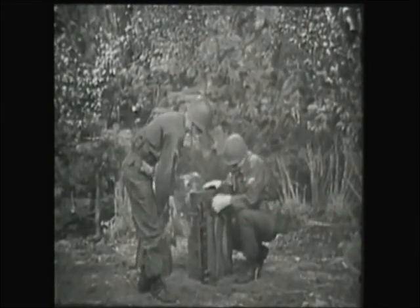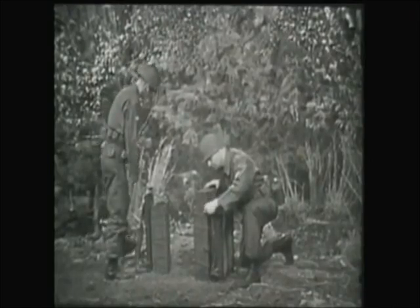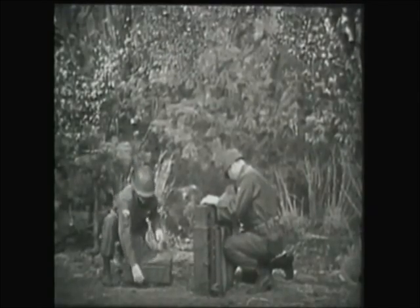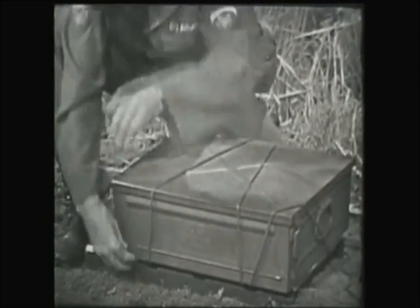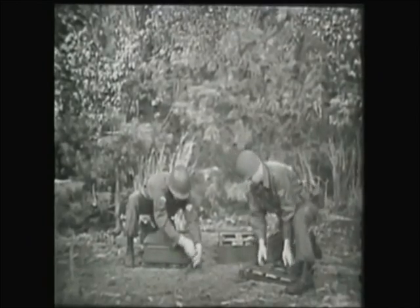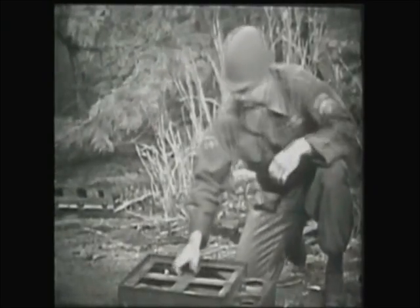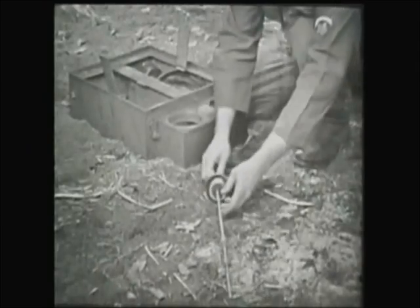For purposes of this training film, complete setup of the outfit cooking will be demonstrated. Usually, the burner assembly and fuel delivery section are assembled before moving to the field. Remove the sections from the packboards. Place the stove section on the ground. Then the stack sections and fuel delivery and burner assembly.